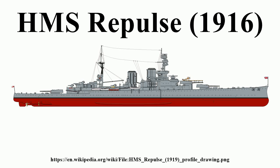Repulse had an overall length of 794 feet 2.5 inches, a beam of 89 feet 11.5 inches, and a maximum draft of 29 feet 9 inches. She displaced 26,854 long tons at normal load and 31,592 long tons at deep load.